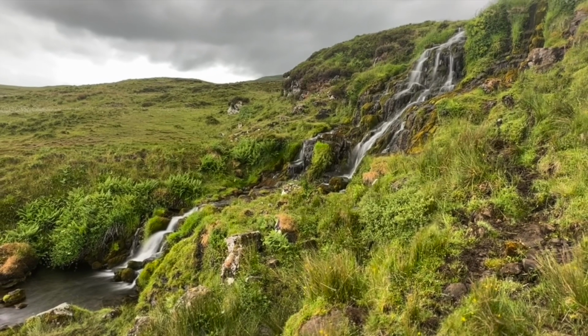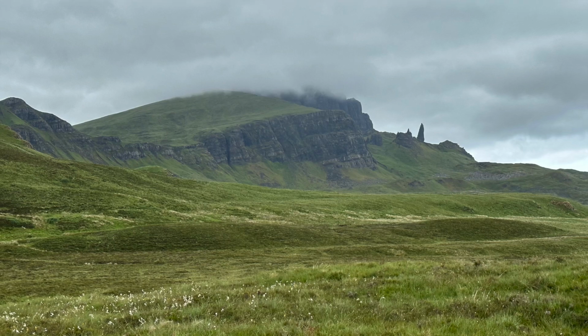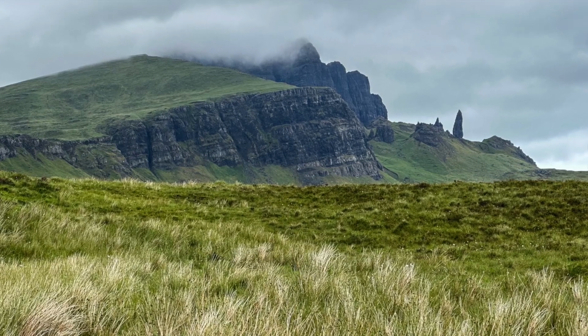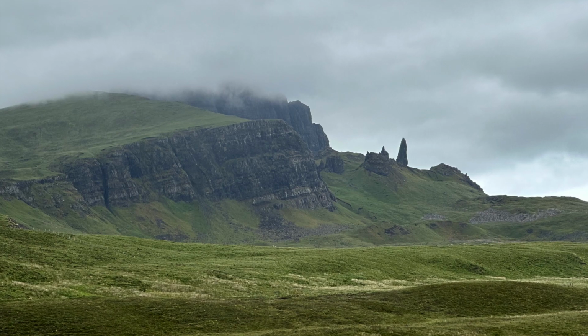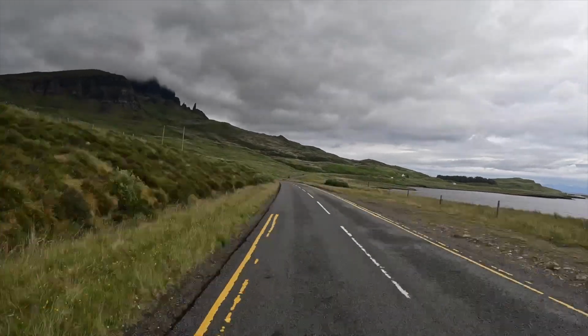I stopped by the waterfall just before the Old Man, got some nice shots there, but if you look you can see that low cloud coming in. And so the Old Man of Storr is still visible as I take the shots from the waterfall, and then as I set off again, I notice the cloud is starting to come in. So these are the only actual clear pictures I got, even though I then went and hiked up.